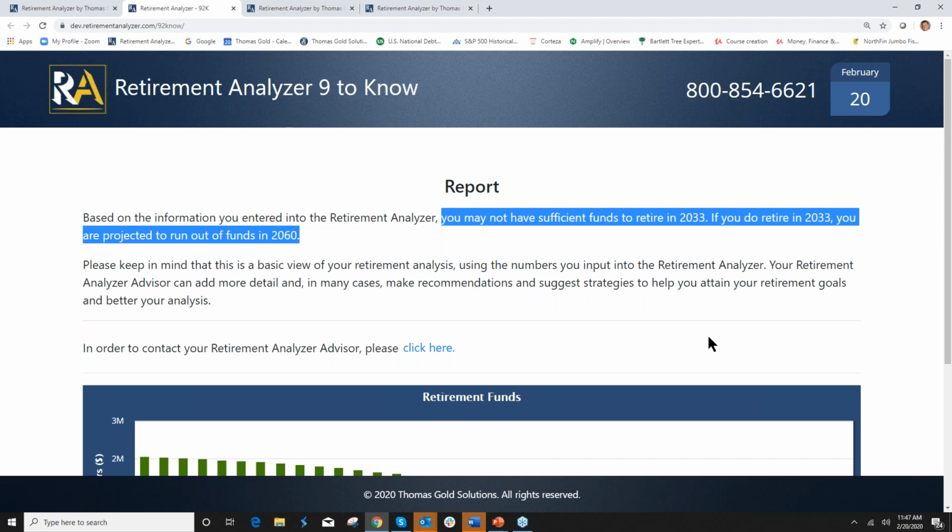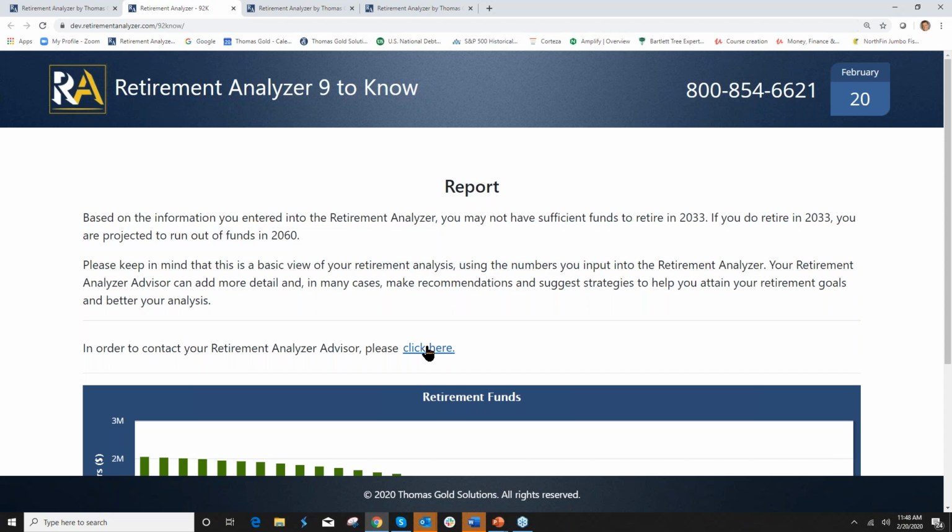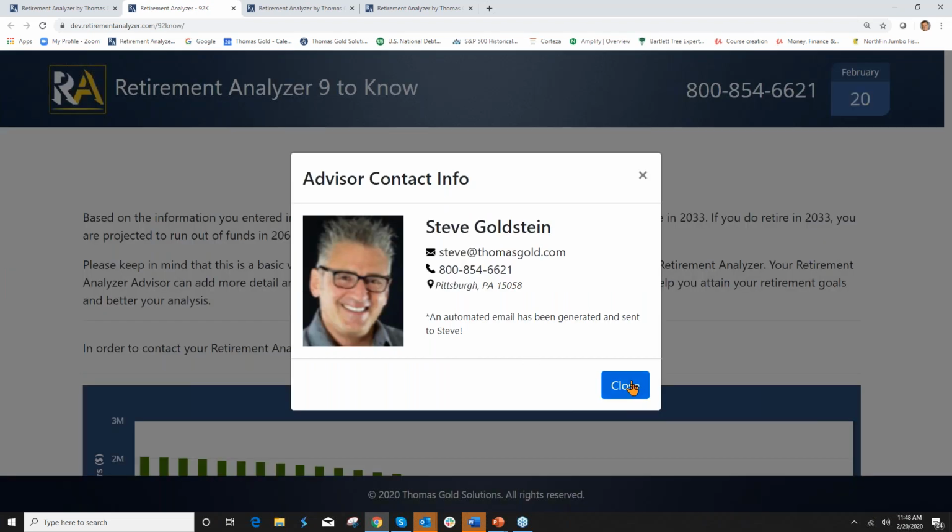So this is our 9 to know functionality. We are just charging a flat fee of $25 a month for unlimited links, basically. Okay. Watch here too. If they click on the little click here, it's going to pop up a picture of your face, your contact information, etc. So they'll know how to reach out to you.